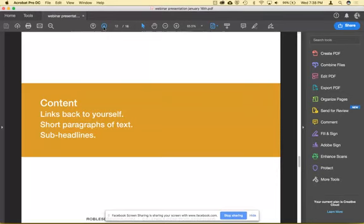Short paragraphs of text, make sure your paragraphs are not too long. That's just for ease of reading. Subheadlines, make sure that although you have headlines, that you also make certain things bold, have subheadlines. So if your big headline is all about, let's say, social reform, then your subheadlines would be different categories within that, and then your paragraphs would be short paragraphs within that. And then just to break it up a little bit, you would do bullet points for certain things.